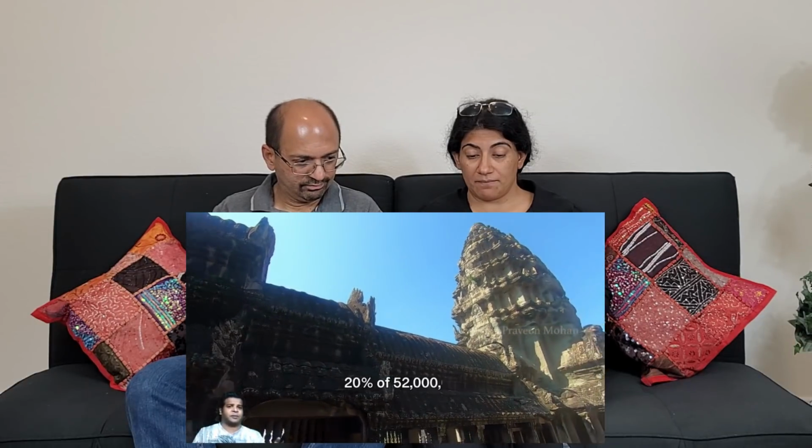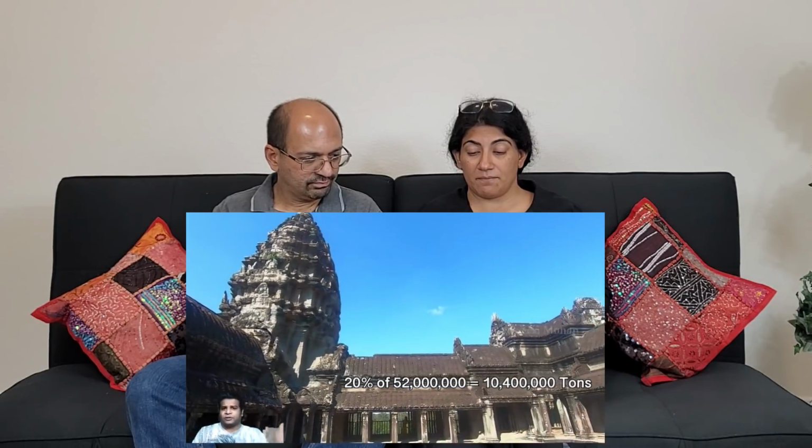Now, what I'm going to do is take only 20% of this number. So this way we know this is a very, very conservative estimate because Angkor Wat is not a true solid pyramid. There are lots of hollow spaces in between. Let's actually take even less than 20%. We'll only take 10 million tons. So this way, we know at least this much of rocks would have been used to build this temple.